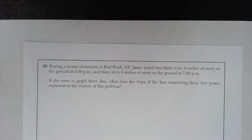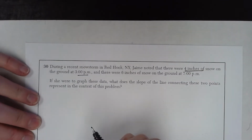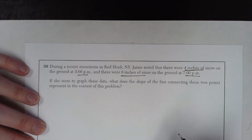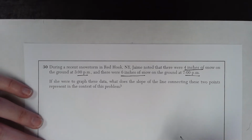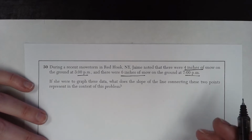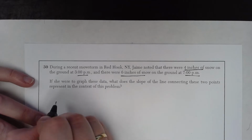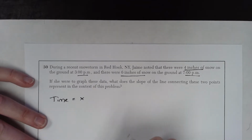Question 30. During a recent snowstorm in Red Hook, New York, Jamie noted that there were 4 inches of snow on the ground at 3 p.m. There were 6 inches of snow at 7 p.m. If she were to graph this data, what does the slope of the line connecting these 2 points represent? Well, let's talk about these 2 points. If we talk about this, what do we always say? Time equals x.